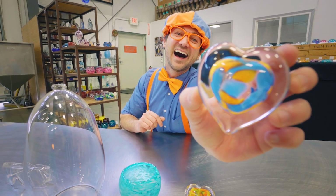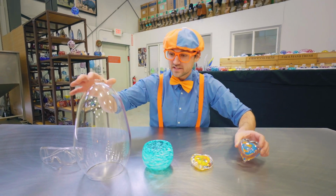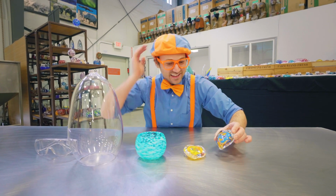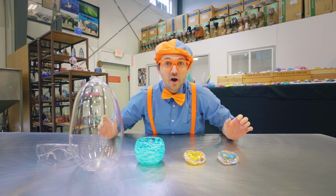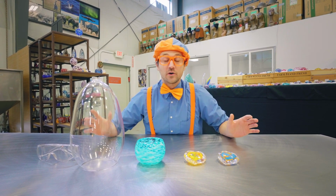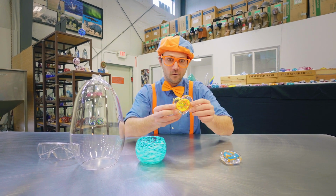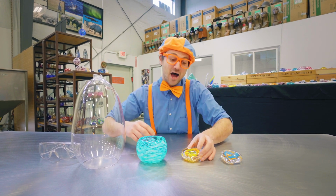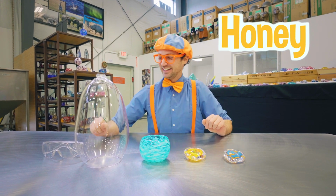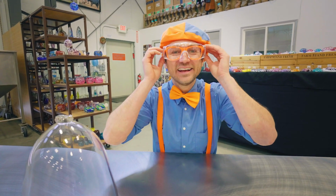That was so cool. It is so cool that when these cooled down, they became really hard. And then when they were really hot, it was like a liquid. Kind of like honey, but not honey. It's glass!